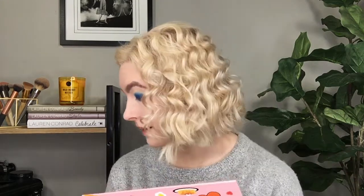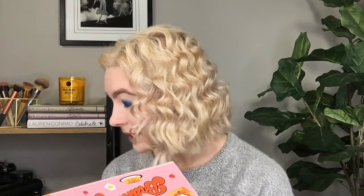I'm dipping back into the blue color right here, the Brunch Club shade. I just wanted to do a whole separate look on this because it's such a fun color. Really just using one color and blending it out as much as possible. I really just wanted the focus of this look to be the blue eyeshadow.